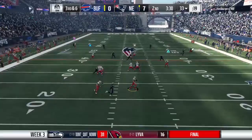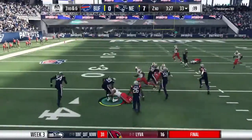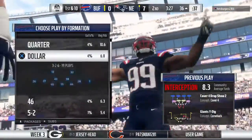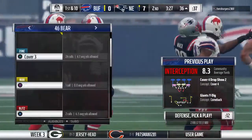Looking to throw. Looking to hit Matthews, but it's intercepted. Picked off by Khalil Mack. And they take possession of the football and have it at the 36-yard line. So that's back-to-back drives where they've thrown an interception.